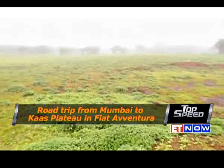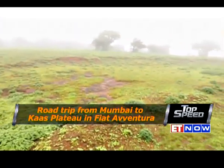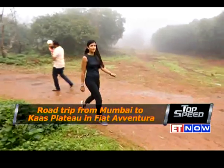Apparently, the plateau gets its name from a tree also called Kaas, and locally the region is called Kaas Plateau.